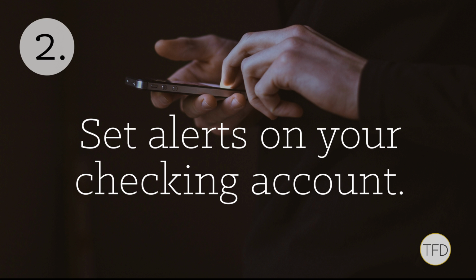Number 2, set alerts on your checking account so that you're aware of when it drops below a certain balance. Most banks have a number of different alerts available to you, and you can choose to be emailed, called, or texted about them. For me, I've set up an alert on my checking account to let me know when it drops below $200, because I do have some recurring payments set up with it, so I want to make sure that there's always some wiggle room and a safety net for myself. But keep in mind that these alerts will look different for everyone.